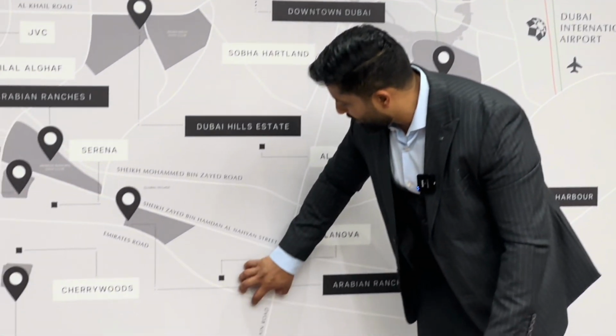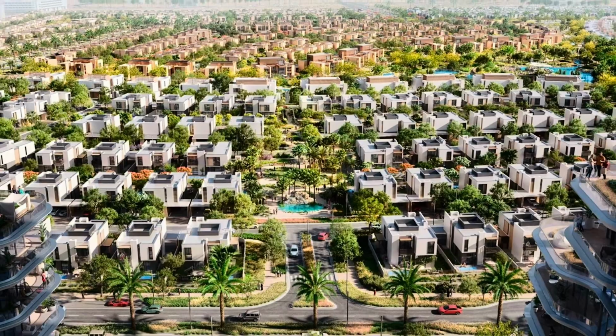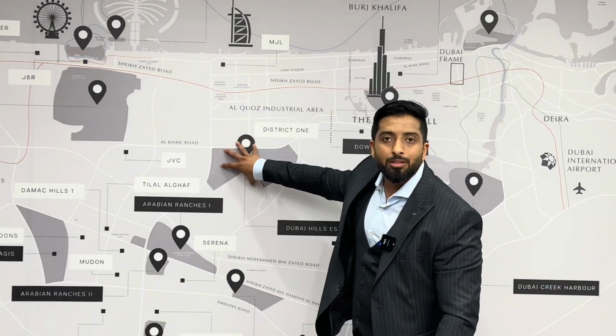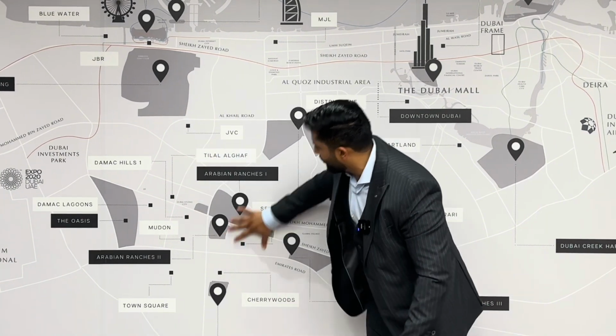Between Habtur Polo Resort and the villas. So the villas over here, Habtur Polo Resort, parallel to Habtur Polo Resort, Aldar, Haven. Next to that, Arabian Ranches 3. Next to that, Sobha's luxury villa community. Do you see the pattern? Every time Emaar opens a fabulous villa community, the rest of them follow. So that's the entire section over there.